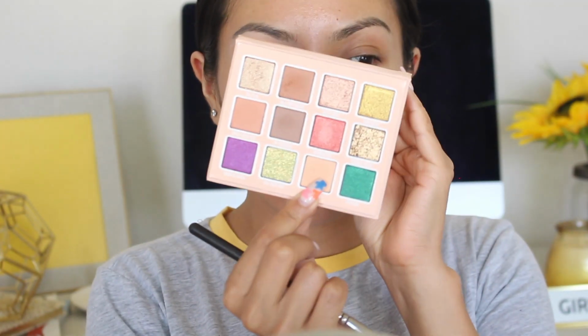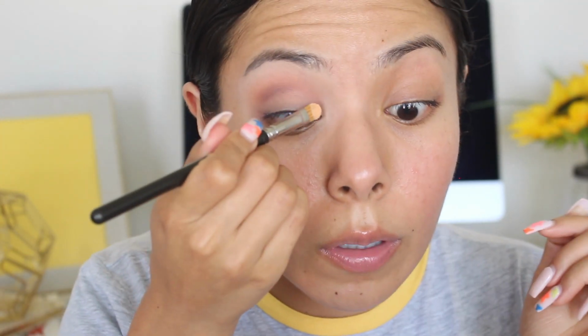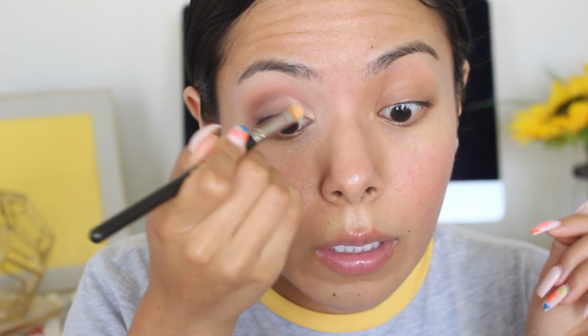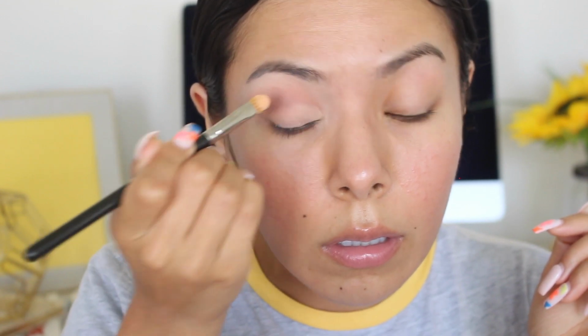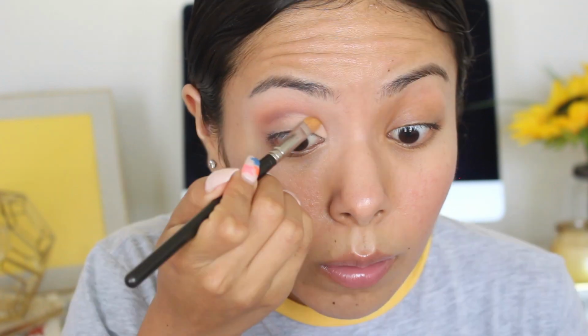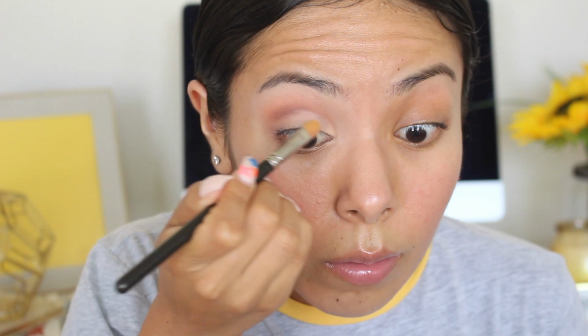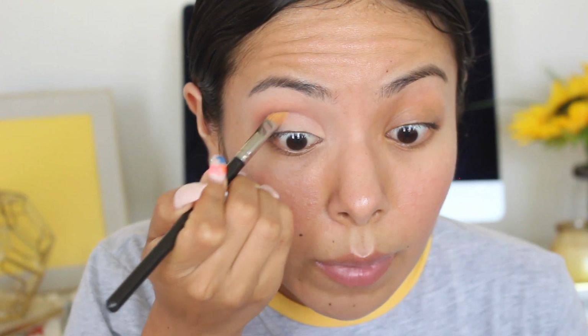Now we're going to be going in with the color Hook in You, this one right here. And that's like a nice neutral, almost like a vanilla color. And that color is going to go all over our lid like that. So I'm just taking it a little bit higher than where my crease folds because I don't want it to fold into my crease.